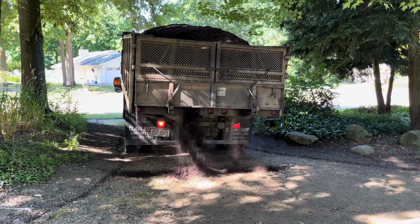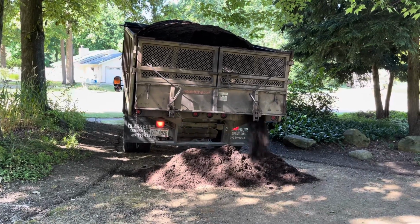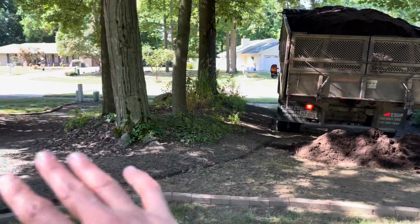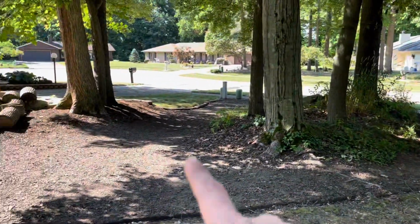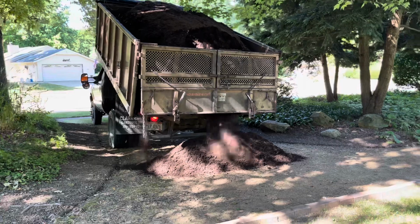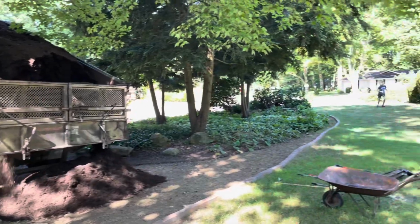It is 9 o'clock in the morning and they are on it. So what he does is he's going to dump this and he's going to pull out right here. It's just perfect, and then we're just going to kind of distribute it across both sides. This is a double shredded brown. It's the same that my neighbor gets over here, so we're just going to blend it in together. This is the way to do it. These guys gave me a great deal. Great deal.